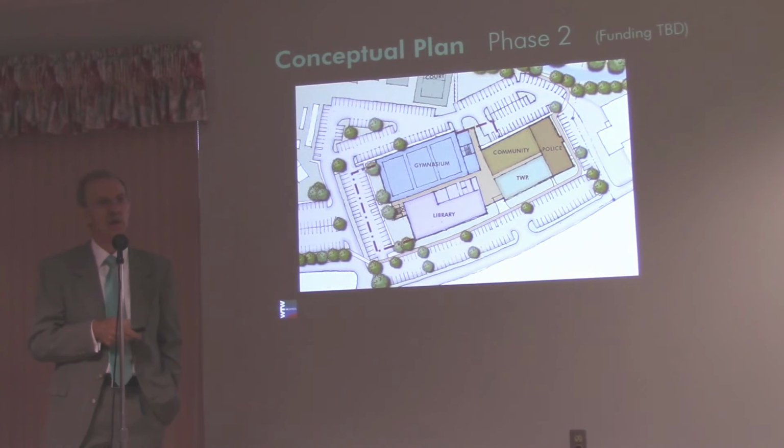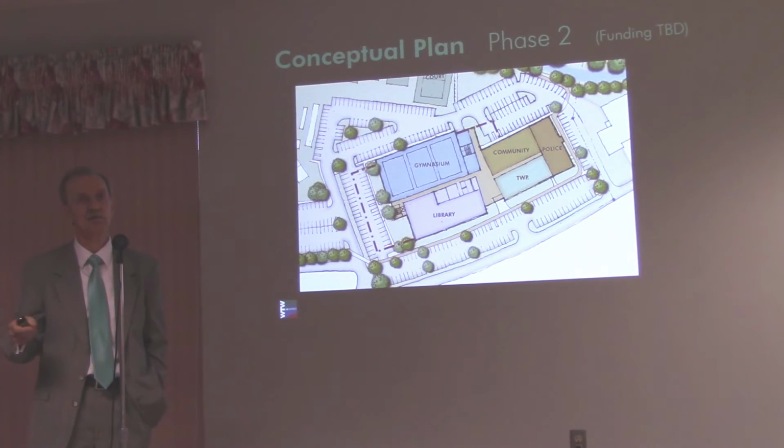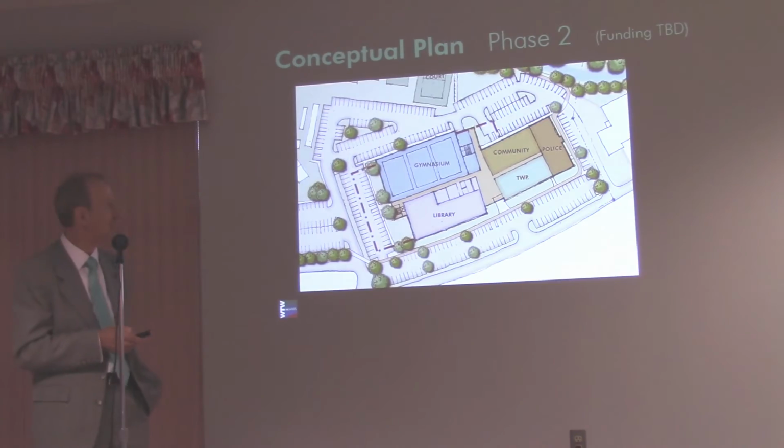I think one of the really great features to look at here is that red line that we looked at before. You see there's still some more space here, and there's still more space here. So there is the potential for the program to grow even more, but that was really beyond the time frame that we were looking at for the master plan. And that's it.